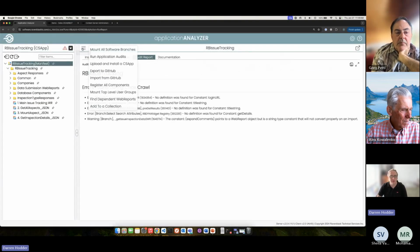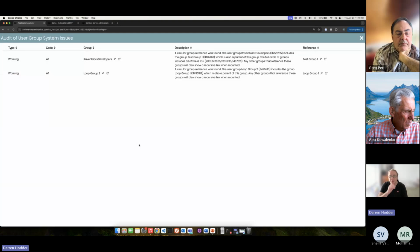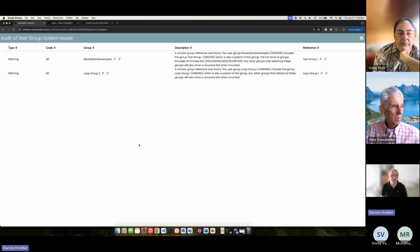But then we also have another type of audit, which is extremely useful. User group recursion audit. And this is a very common thing, so less about this application in particular, this is looking at the content server users and groups and finding scenarios in which there's recursion in groups. So a group being part of another group, and then that higher level group being referenced again. So this can create a lot of havoc when you're trying to cascade down changes to permissions, and it can have a whole slew of onset effects.